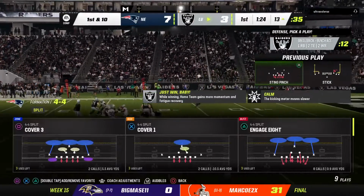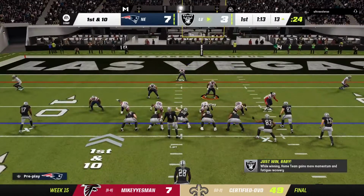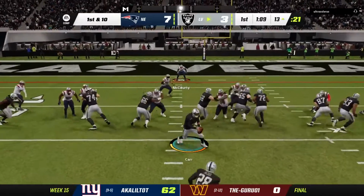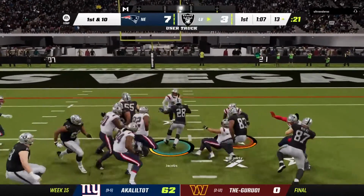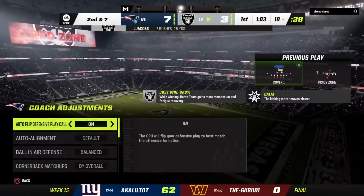Gotta say, I was a little surprised to see him, Charles, come out in the shotgun on 3rd and less than a yard. Yeah, but the way the NFL is nowadays, we hardly ever see anyone really run for it on short yardage, so they're going to throw the football more times than not. That was a nice, easy rhythm throw right there, and they pick up the first down.